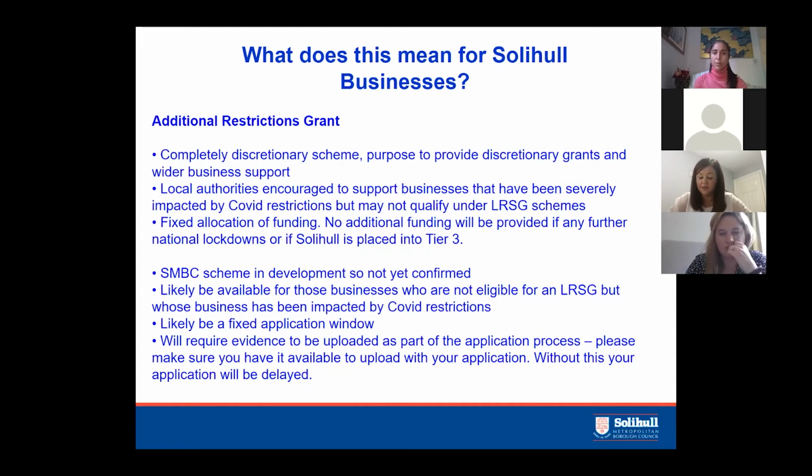It's really important to note that this is a fixed allocation of funding, and we won't be given any additional funding if either another national lockdown is put into place, or if Solihull is placed into Tier 3, either after national lockdown or at some point in the future.